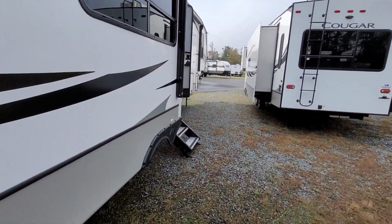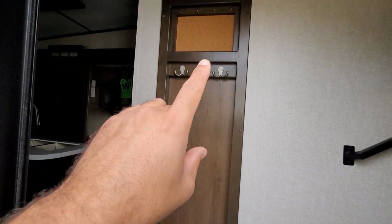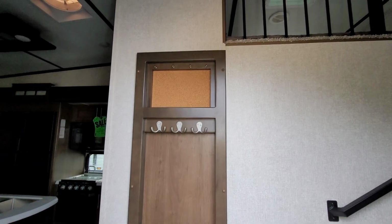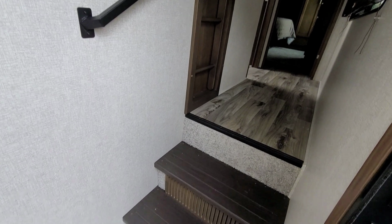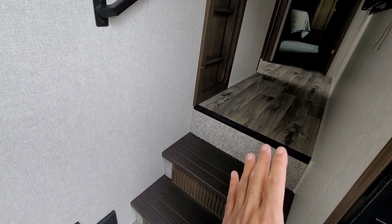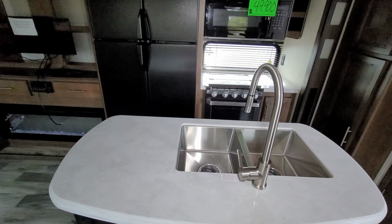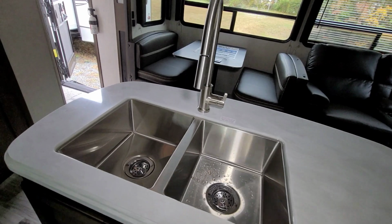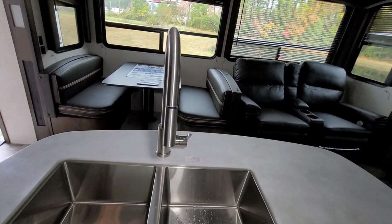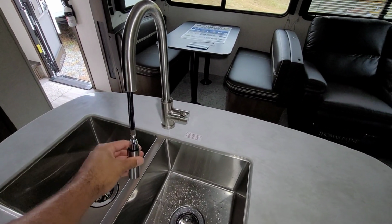All right, let's make our way inside this beautiful rig, man. Gorgeous. So as you come in, you can notice a coat rack, little board, gives you that real nice home feel. Very nice. This is standing at the doorway, wood steps, faux wood. Looks very nice. We're gonna make our way over here to the kitchen area. As you can see, big beautiful island, man. Just check it out. I wish it was the one big sink like most are going with, but it's still beautiful, big.